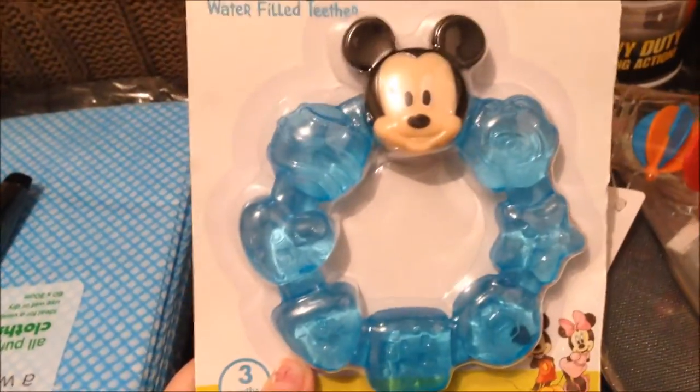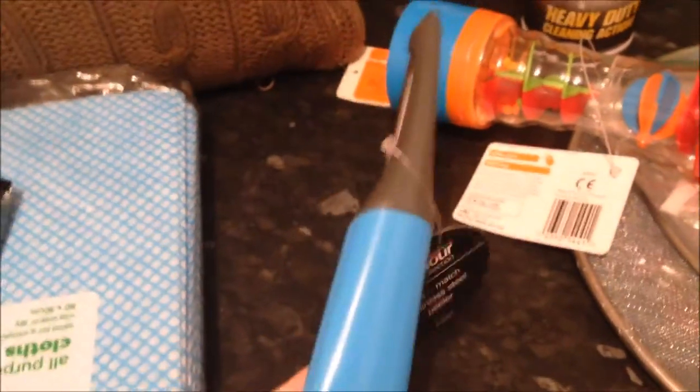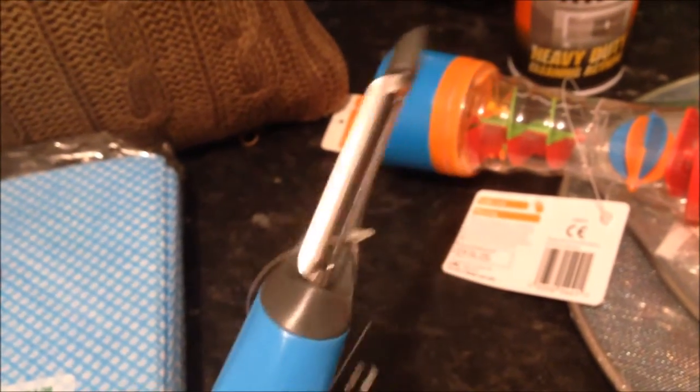Picked up Jacob a teething ring. It's a bit early for teething for him, but he's kind of showing signs already, and he likes chewing on my finger, so I bought one of these. That's only a pound. I bought a new peeler because I despise our current one. Hopefully that'll be okay. I'm quite fussy when it comes to peelers.